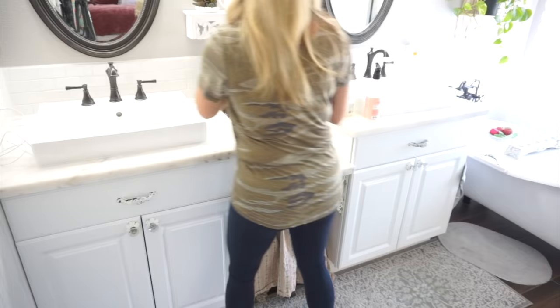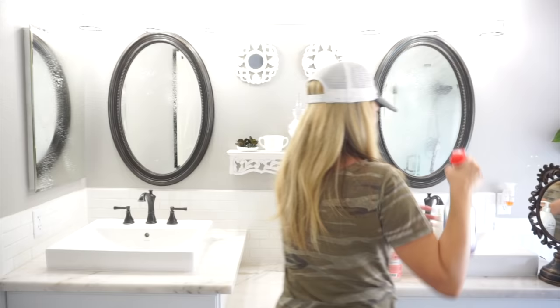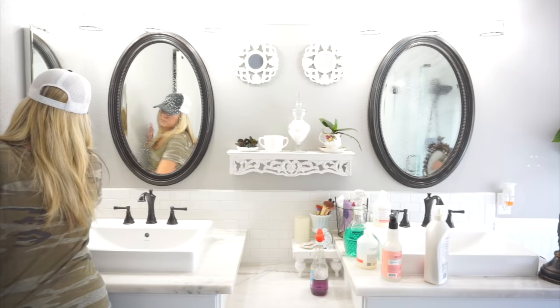So after I have everything put away, I'm going to start from the top and work my way down. So I will be starting with the mirrors in here and I'm going to be using this Windex. It is a lavender scented Windex. I will also be using the same Mrs. Meyers rose cleaner on the countertops.